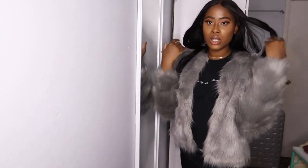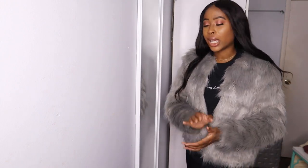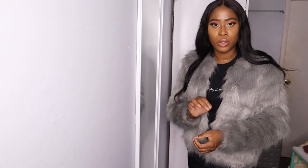This jacket was one of my first fur jackets, and quick disclaimer before the PETA people come at me. All my furs are faux fur because I truly do not believe in wearing real fur jackets. I don't believe in real fur at all. I could never and I will never. So just know that this is faux fur. And when you see the others, those are faux fur as well. Okay? This one I also got from H&M.